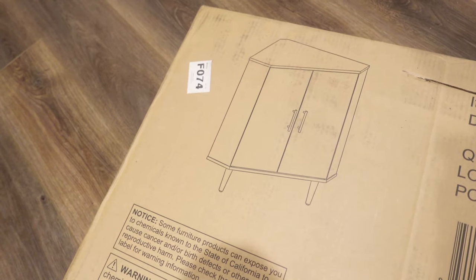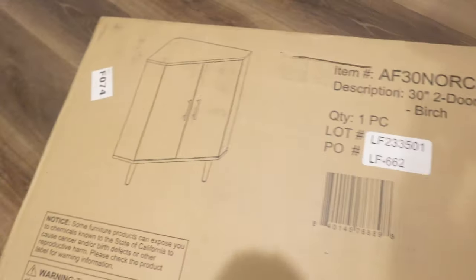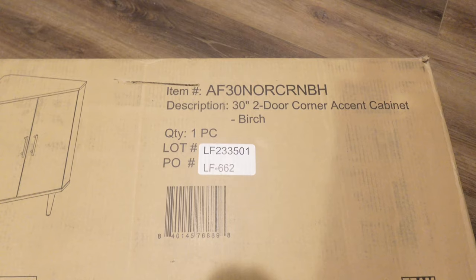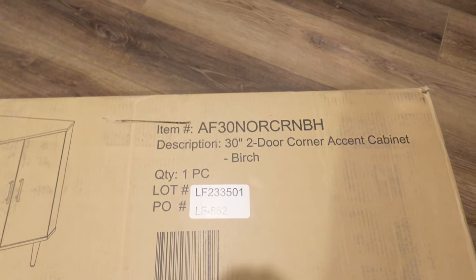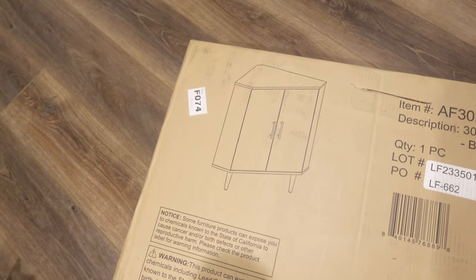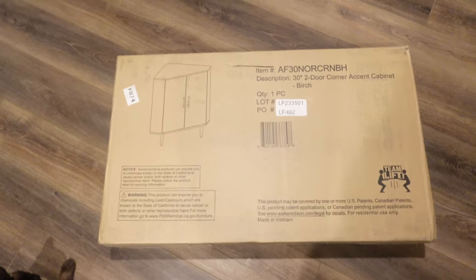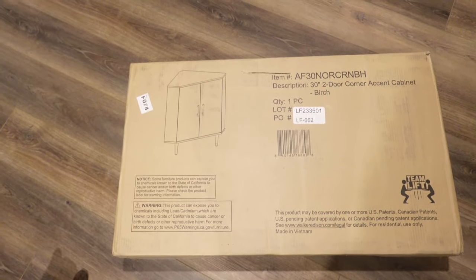This is what the little corner table looks like. It's kind of a mid-century modern look, and it's in the color birch. But it's a 30-inch two-door corner accent cabinet, and they had a darker color that was more like a walnut, which would have been really pretty, but I ended up going for the lighter color. It's kind of a blonde wood.